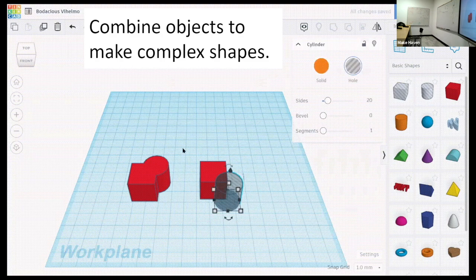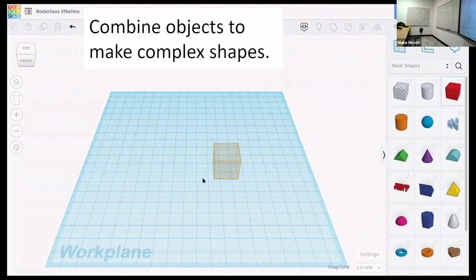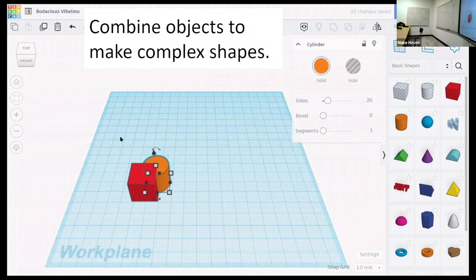And then these ones that are grayed out, those are holes. And if you combine a hole, it's a cut instead of an addition. So you can make cuts away into the shapes. If you want more complicated things, you can make additions into the shapes. And that's how you can really start to build complexity within the volumes that you're working on.